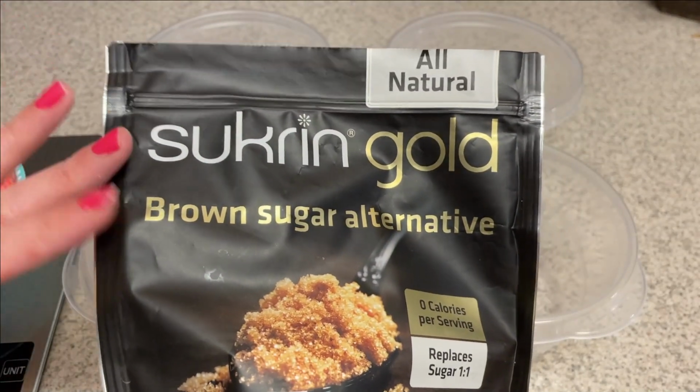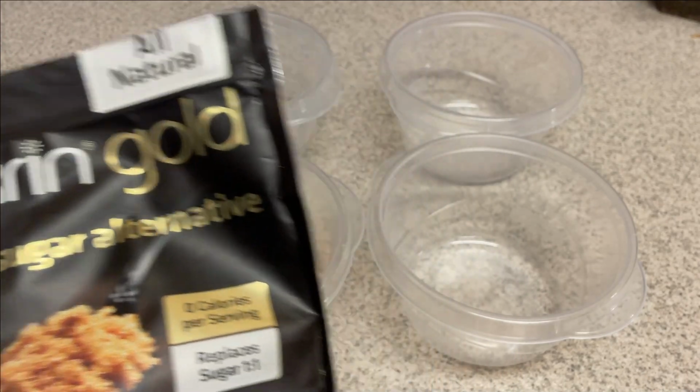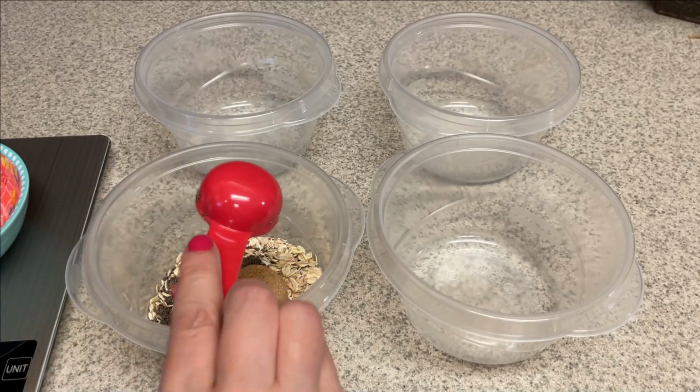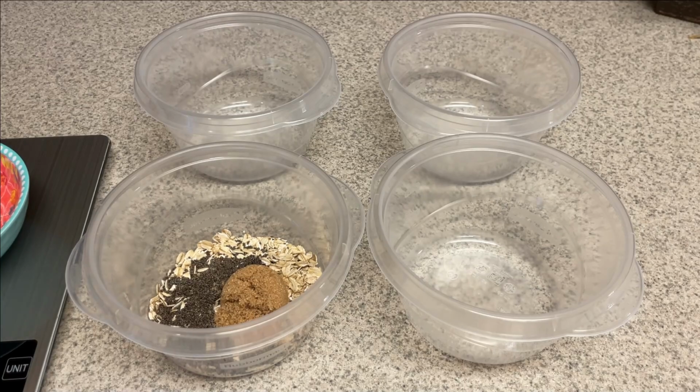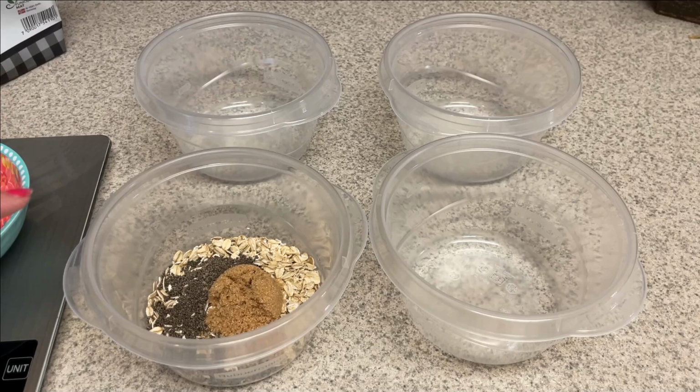I am going to be using the Sucre Gold brown sugar alternative. I just love the flavor of this. 0 calories, replaces sugar 1 for 1. We're going to do a tablespoon of this as well. And since this is 0 calories, again, I'm not going to weigh it out. And there you go. So that's just all the dry stuff. So I'm going to go ahead and do the rest of these bowls, and then we'll put the liquid in.